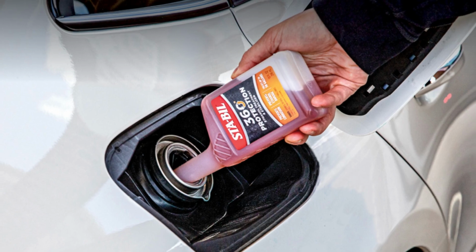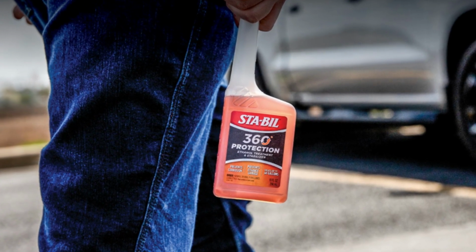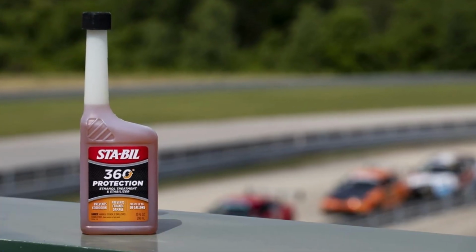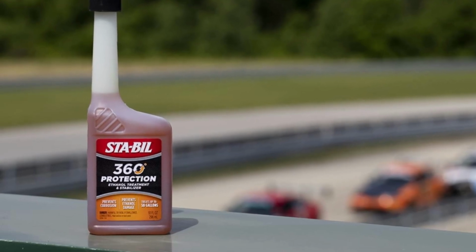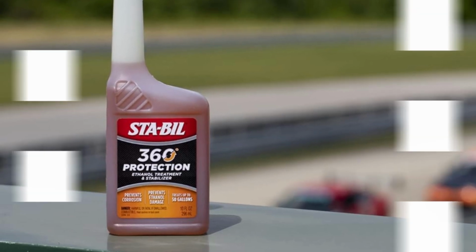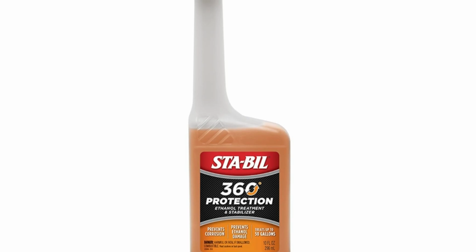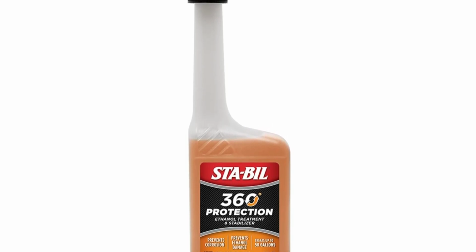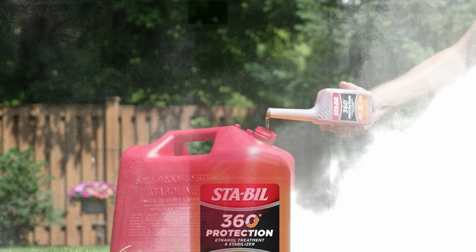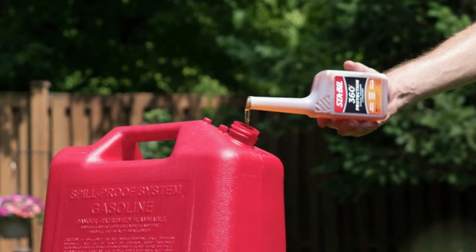Number 1. STBL 360 Protection Ethanol Treatment and Fuel Stabilizer is a must-have for anyone wanting to keep their fuel system clean and efficient. This 10 fluid ounces bottle treats up to 50 gallons of fuel and offers a multifaceted solution for maintaining your vehicle's performance. It effectively cleans the entire fuel system, from injectors to fuel pumps, removing water, gum, and varnish and preventing corrosion. One user saw a dramatic improvement in fuel economy after using STBL 360 protection in their Ram 1500 Hemi V8, doubling their mileage from 8 mpg to 16 mpg. The cleaner helped improve overall engine performance, providing a smoother idle and higher RPMs.